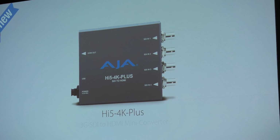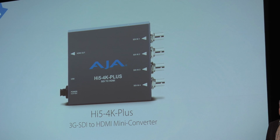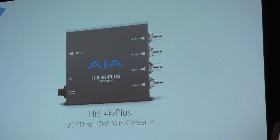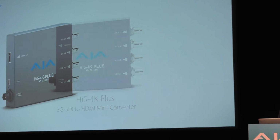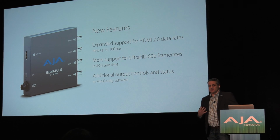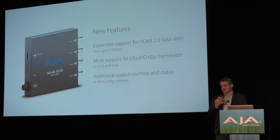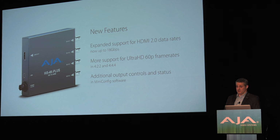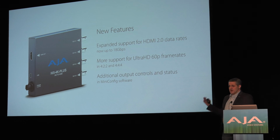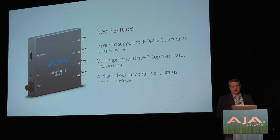Another mini converter. We do love our mini converters at AJA. This is a new Hi-5, which has been just a massively popular product line for us. We can't build some of them fast enough. We have a Hi-5 4K. This one is the Hi-5 4K Plus. So what's different about it is it has more support for HDMI 2.0. So it's a 3G SDI to Ultra HD HDMI adapter box. So now we have support for Ultra HD's up to Ultra HD 60p at 422 and 444. So tons of bandwidth in this thing, as well as some additional controls and such.